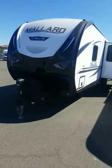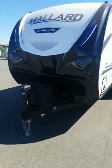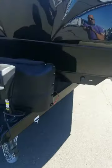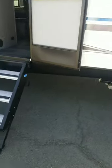I'm here standing in front of 2021 Mallards, and these Mallards are all 30 and 31 feet. I'm going to show you a couple different floor plans. We're going to take a look at the 312 and the 301 Mallard, and both will have a trickle charge battery, solar panel connection right there, power jack with a light, and your stabilizers will also be power.